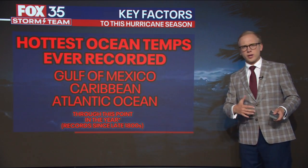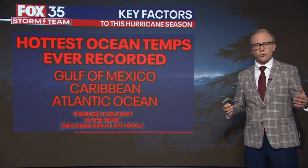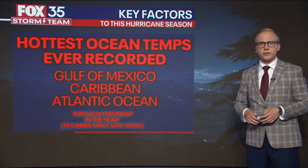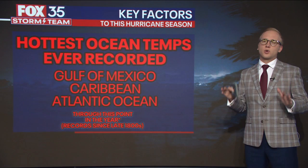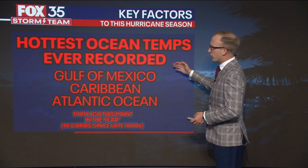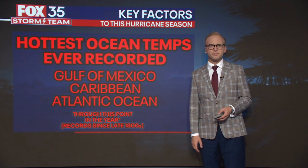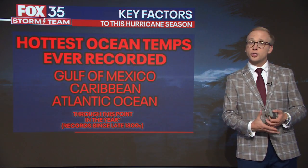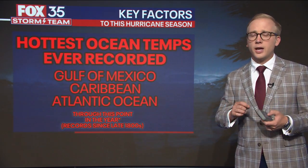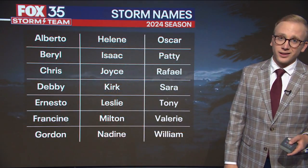A couple of key factors for you going into this hurricane season. I'm sure you've heard about these at least briefly at some point, but if you haven't, here's the recap for you. The main driver, now while there are wind impacts upstairs in the atmosphere to tropical systems, the biggest thing that drives tropical activity is the temperature of the ocean. This year, we've got the hottest ocean temperatures ever recorded in the Gulf of Mexico, the Caribbean, and the Atlantic. And the period of record goes back to the late 1800s. It's something we call the ocean heat content, which tells us how much energy is in the ocean surface for tropical systems. 2024 is so above even the next closest, which in the Atlantic was coincidentally last year.